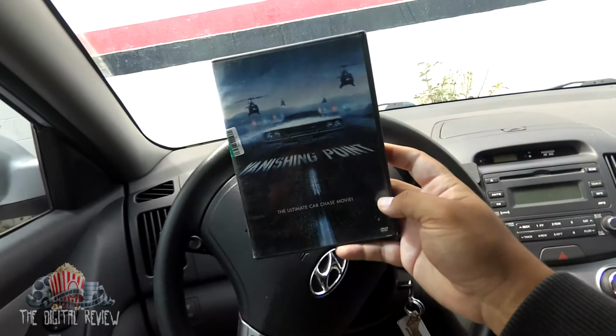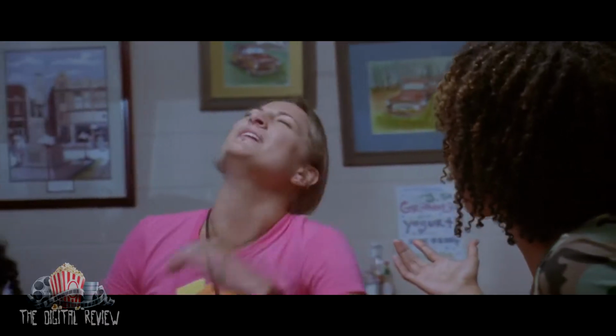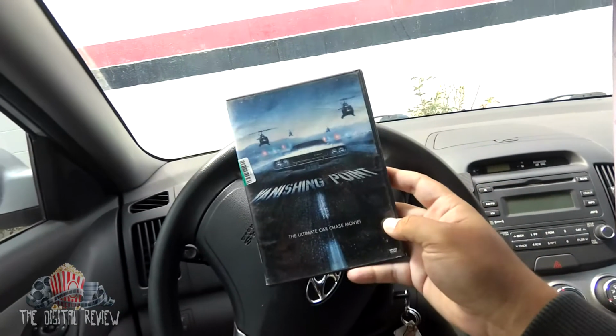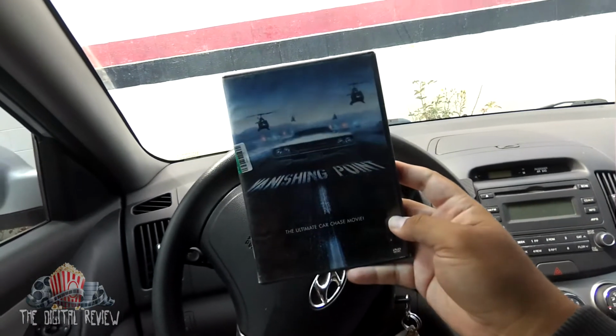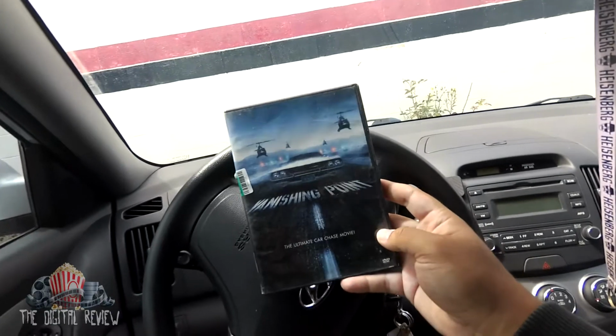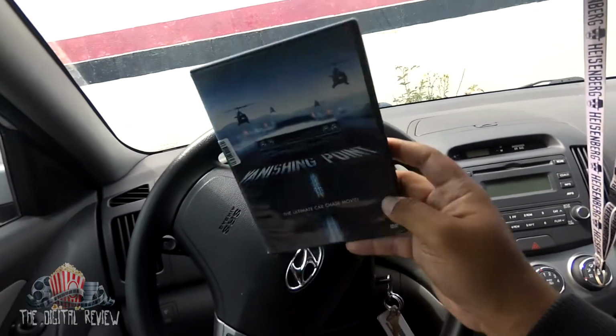Alright, now my next pickup is Vanishing Point. Now this one right here is an absolute classic. Vanishing Point, mate, it's a classic. I looked it up. It's extremely rare, this version right here. This one has the US version, and on the flip side, it's a flipper disc. On the flip side, it has the UK release. Now this one's going for about 40 bucks and up. It's kind of beat up.